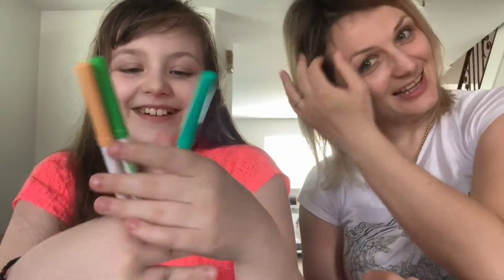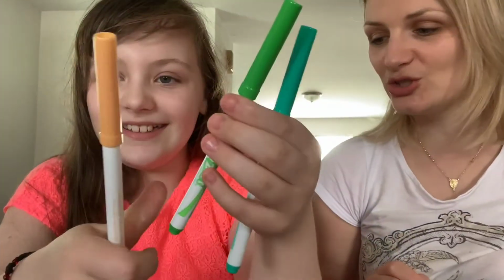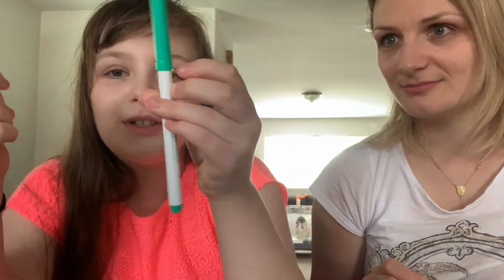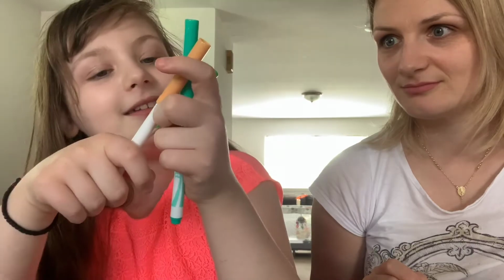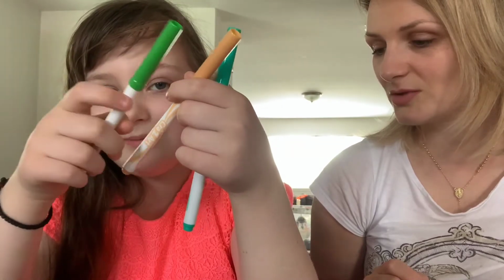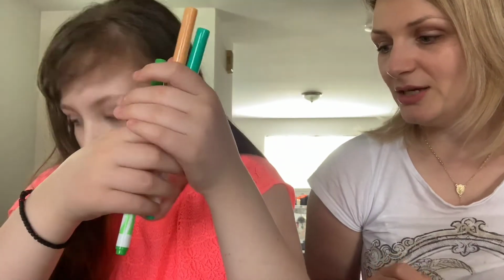Look at this. That's so pretty. Look at this. And now I have green, beige, and greenish blue, turquoise. I like this color, but this is for her skin, but you're going to figure it out.